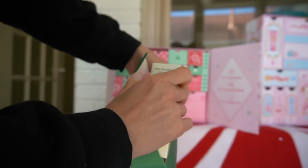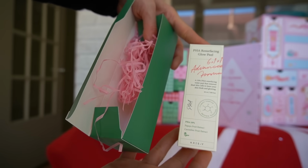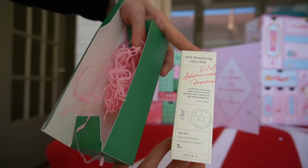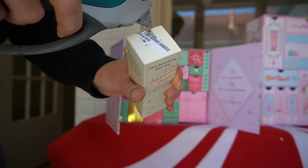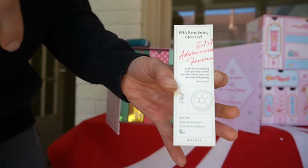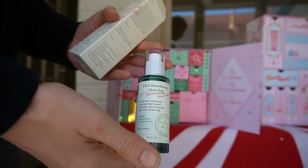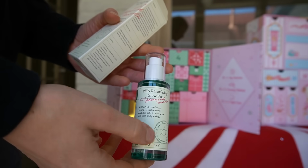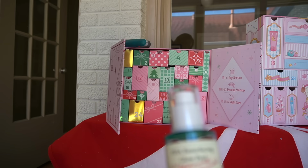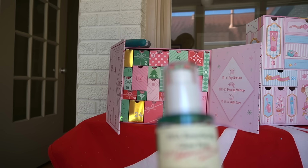All right, we have something from the brand Axis Y. This is a 10% PHA resurfacing water peel that removes dead skin cells to leave your skin fresh and glowing. So I've actually tried this product before. Now, polyhydroxy acids are really good for gently exfoliating sensitive skin. They're moisturizing. From what I remember about this product, it was okay. It was not like amazing, but it wasn't bad. It does have papaya fruit extract in it, which might be irritating for some. The polyhydroxy acid is gluconolactone. It also has Centella asiatica extract, which may have some anti-inflammatory compounds in it.